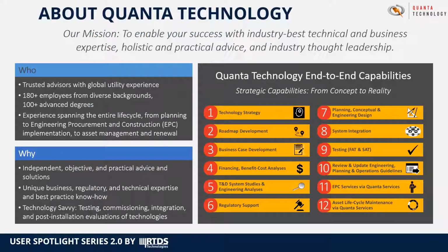About Quanta Technology. Quanta Technology is a consulting company here in North America. Our headquarters is in Raleigh, North Carolina, and our mission is to enable your success with industry-best technical and business expertise, with holistic and practical advice, and industry thought leadership. So we are really proud that we were able over the last 15 years to hire some of the industry experts, the industry thought leaders, who define the industry and have worked in utilities and for manufacturers.